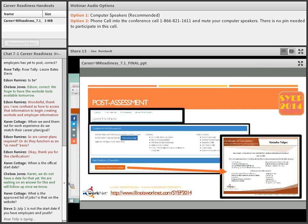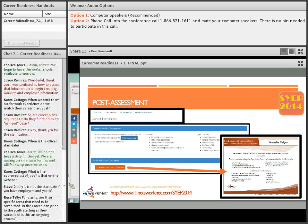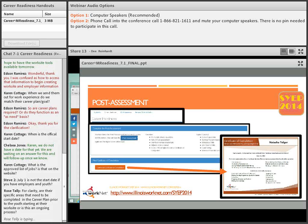All right. Once they're logged in under Career Readiness, there is a box where once they're all done and their post-assessment scores over 70%, there's a box that they can click where they can print their certificate with their very own name on it. I would suggest that they get a copy of their certificate and you keep a copy of their certificate for their files.